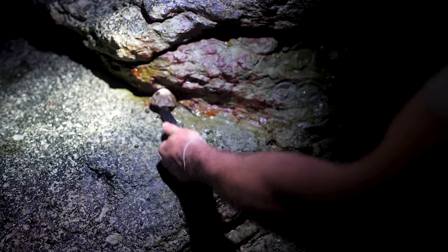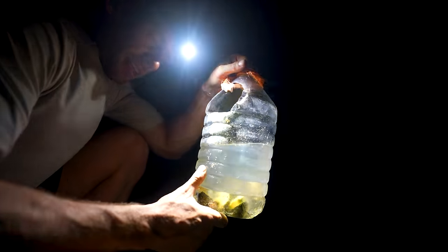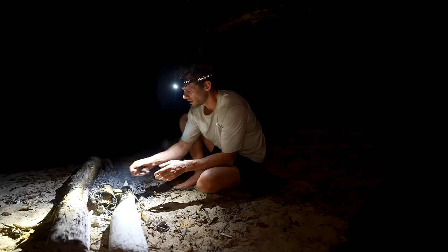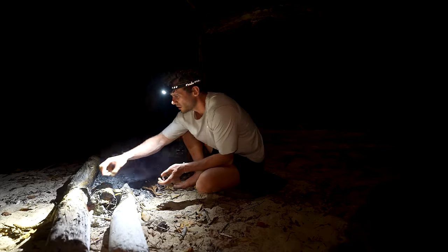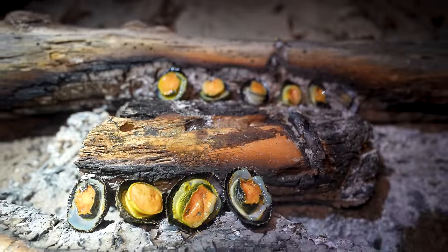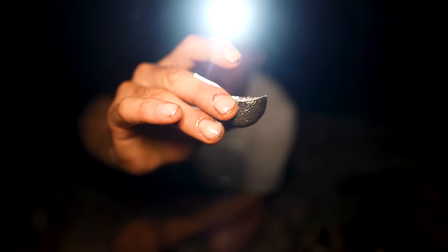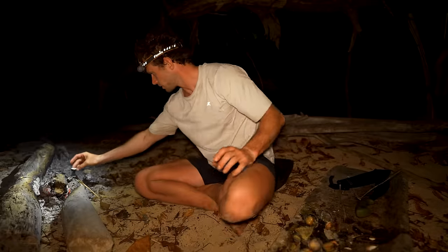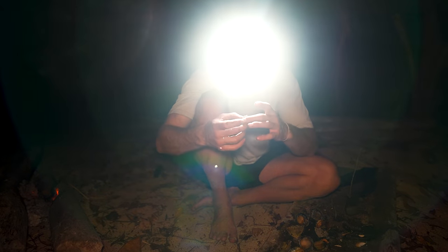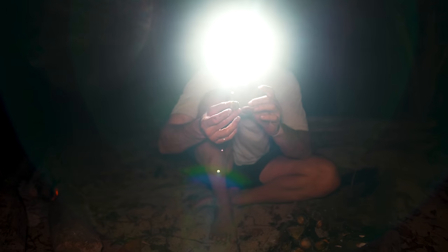Okay, I got like 10 more, so I'm gonna head back, cook these up. Round two. Oh, I forgot. I grabbed two snails. Let's cook those up, see what those are like. Let's eat a whole one. With all the grossness in the back too.